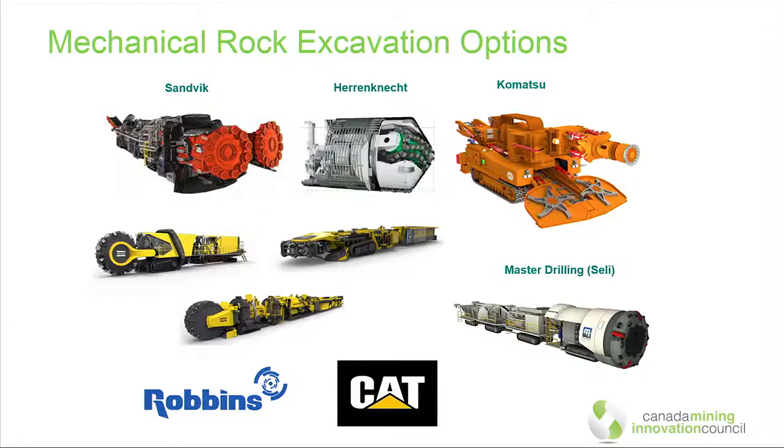And Frank from Komatsu's here. I think our RFP is closing tomorrow, so we'll get all our technical submissions in from our vendors, and then we'll move ahead with evaluation of those.